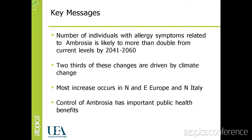Two thirds of those changes are driven by climate change, but as Jonathan was saying, ambrosia is spreading in any case, so we have a climate component and we have another component which is just that ragweed is spreading. Most of the increase in people with allergy symptoms that we're seeing are going to be in northern and eastern Europe and also northern Italy as well. And finally, I'm going to show why we think the control of ambrosia has really important public health benefits.